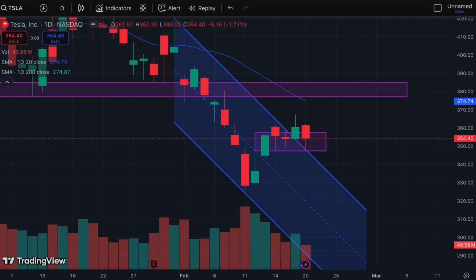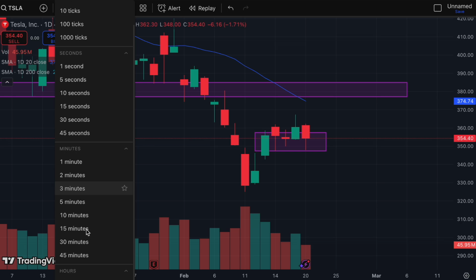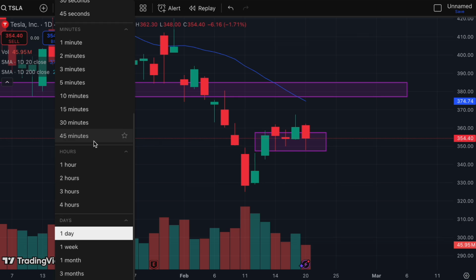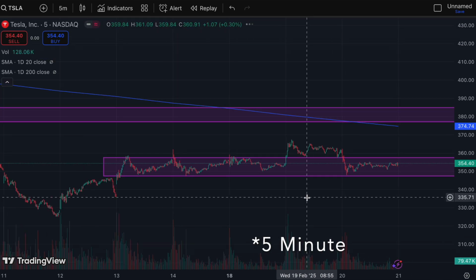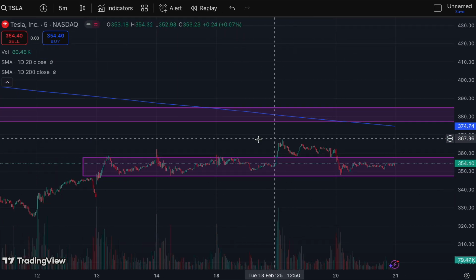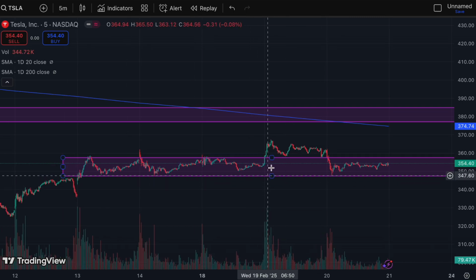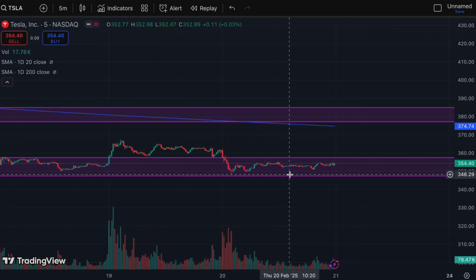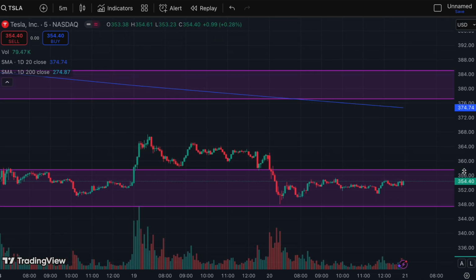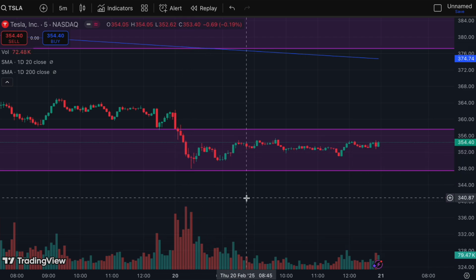And if that isn't enough for you, let's hide that channel. Let's go to a smaller time frame. Let's say a 15-minute. Remember this little box that I drew in yesterday's video, this little area of consolidation? While we did fail back into it, where did we find our support? Right at the bottom of that range.